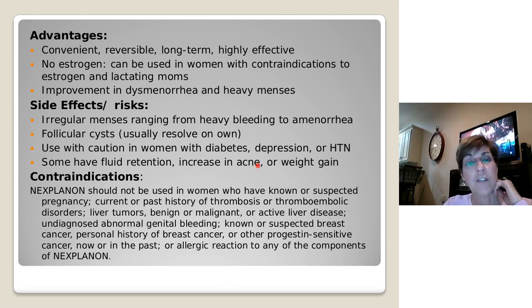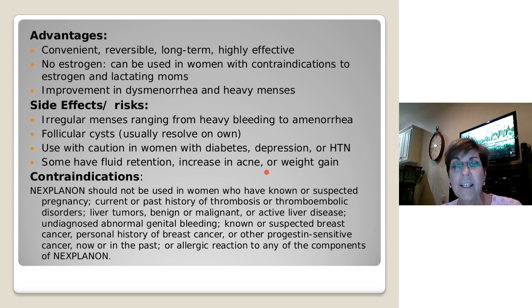And then these are the contraindications. It should not be used by women with a known or suspected pregnancy, or current or past history of thrombosis or thrombolytic disorders, liver tumors, benign or malignant, active liver disease, any abnormal vaginal bleeding, breast cancer, history of breast cancer, progesterone-sensitive cancers, or allergy to any of the components.